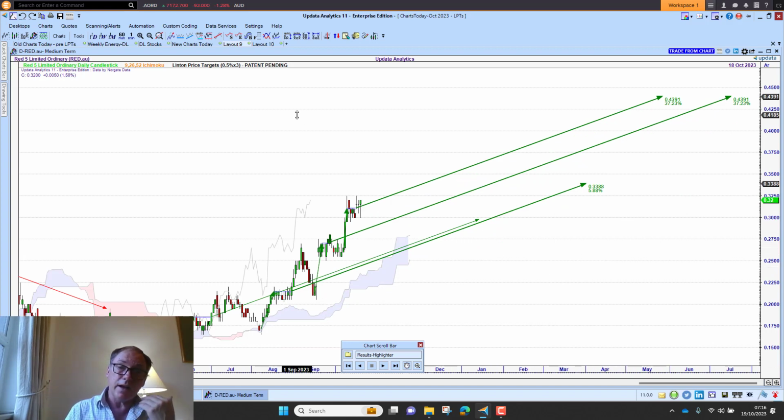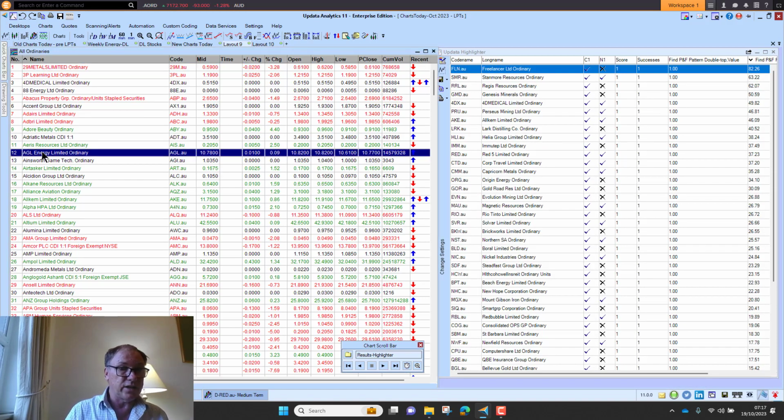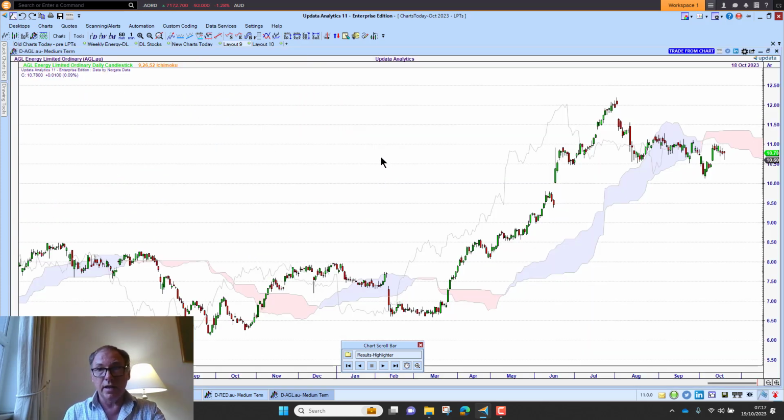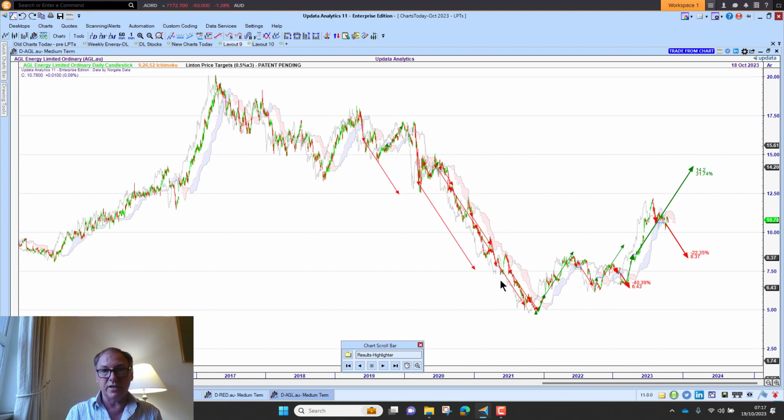And remember that you can still do this manually on any stock. So you could literally go and grab any one of these Australian stocks. Let's just take one here, AGL Energy, for example. I can grab that one there, just hit the T key, and it's going to put all the trends and targets on for you. So notice how these downside targets were met. Now it's the upside targets, a little mini downside target there, just watching the cloud. And of course, you can do this on different time frames. You can do it on a weekly, on the daily, on the 60-minute.